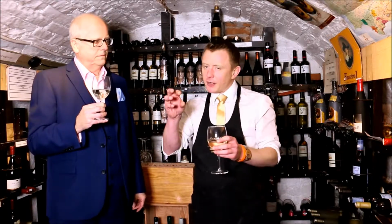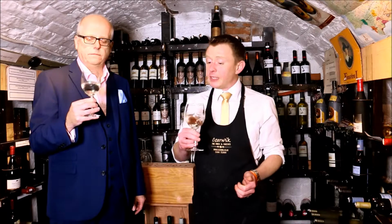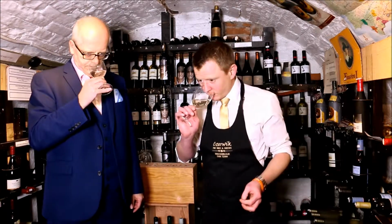There are lots of pockets of fantastic areas where the grapes grow very well, and then there are cheaper areas where they mass-produce grapes and blend a lot of them to make a cheaper wine, and obviously not as good quality. So this is, as I say, from Casablanca.